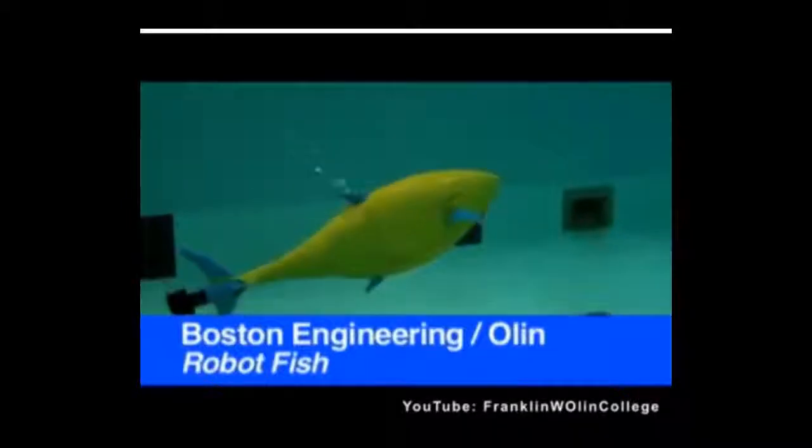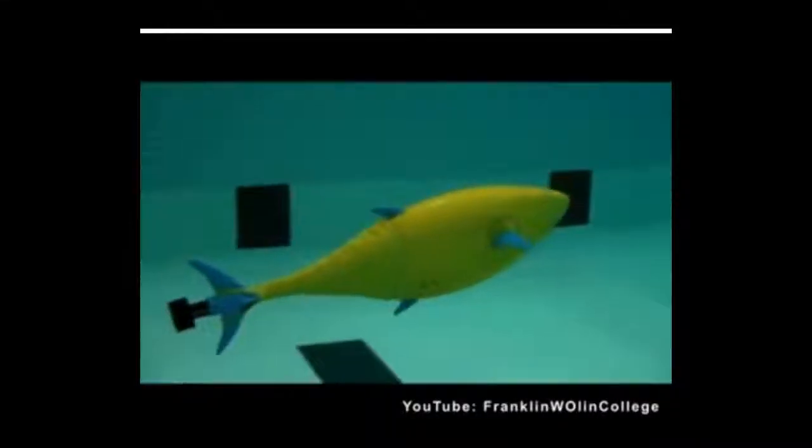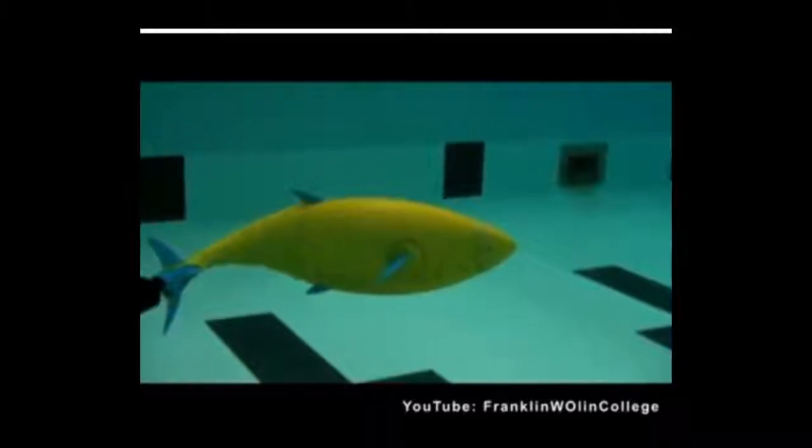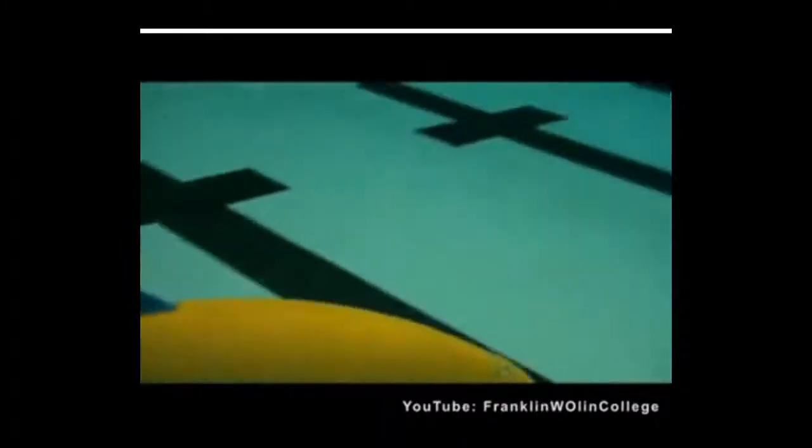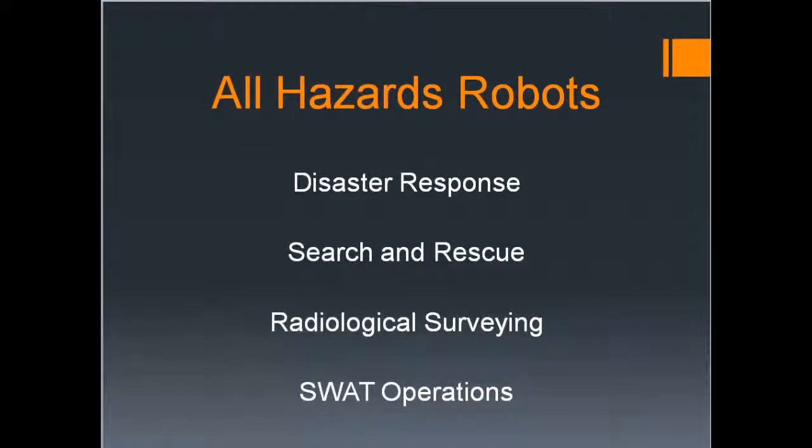Developed in Massachusetts by the Boston Engineering Corporation, the goal is to use this technology to explore flooded areas of ships, inspecting oil tankers, or patrolling U.S. harbors to watch out for suspicious activity. Robots also provide an incredible asset when it comes to dangerous situations such as disaster response, search and rescue, radiological surveying, and SWAT operations.